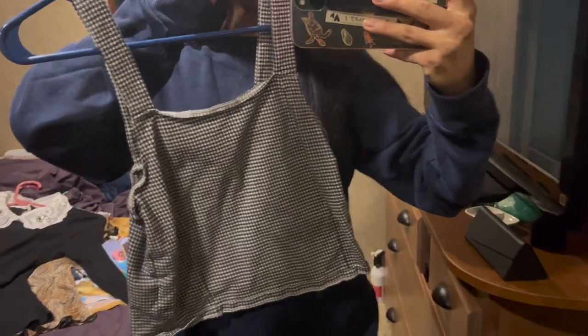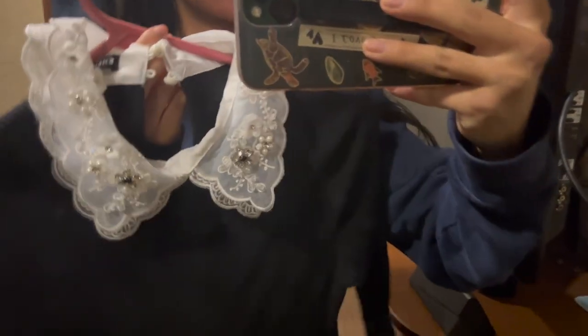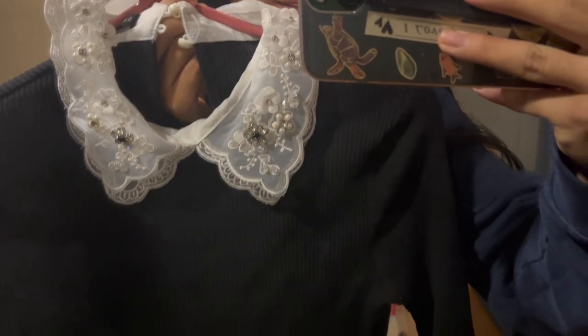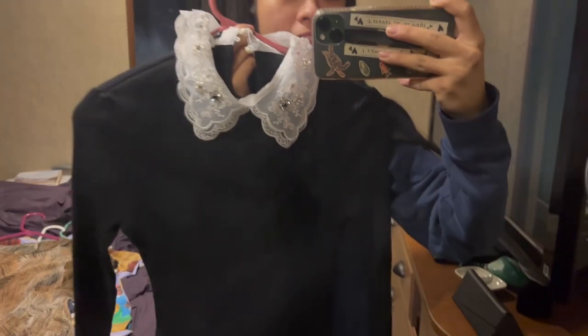And speaking of sleeveless, we've got this crop top thing going on. So this fit really good. We shall see if I wear it. Hopefully I get to it this summer. And then I got this beautiful thing right here. It's got all these rhinestones, and I'm totally into collared shirts. Love it. If I could wear more polos, I would.